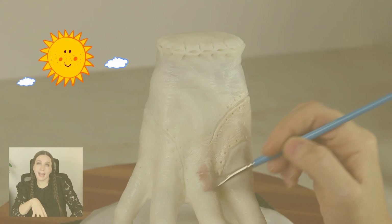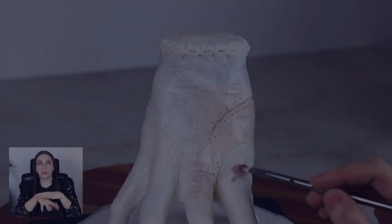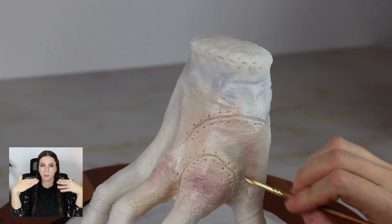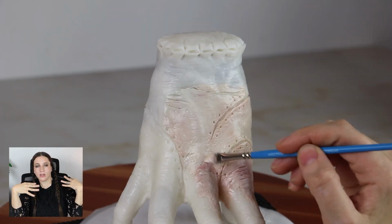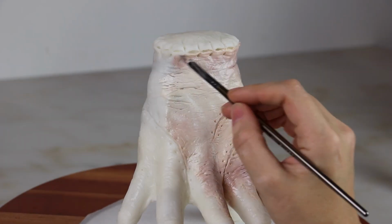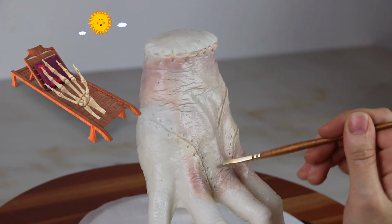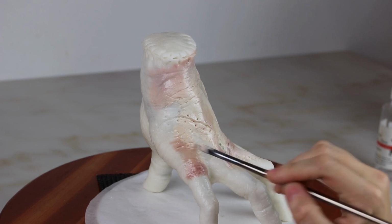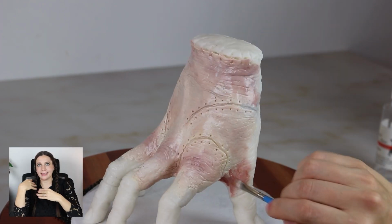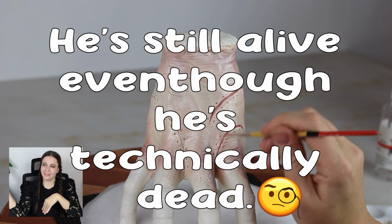You have Thing in the daytime, like in the boat scene, Thing in the nighttime, like when he's in Wednesday's room talking or planning, and there's always just different lights being placed on him when he's outside in the woods and it's super dark. He looks different, all of them. So I kind of had to pick where I wanted to focus the colors. So I went more of a daytime thing, like his natural hand color, but I wanted to make sure not to make him too pale because he's still alive even though he's technically dead. Does that make sense? He's still alive even though he's technically dead.